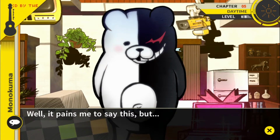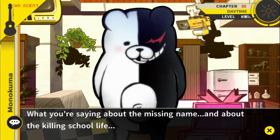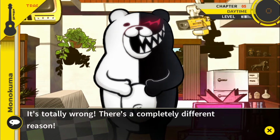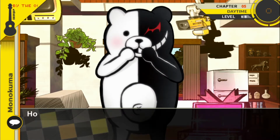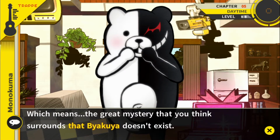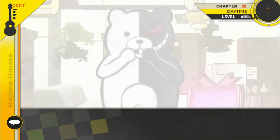Well, it pains me to say this, but what you're saying about the missing name and about the killing school life, too bad! It's totally wrong. There's a completely different reason. A different reason? You're getting all riled up! How should I put this? You guys have been getting all worked up about that Byakuya for no reason. Which means the great mystery that you think surrounds that Byakuya doesn't exist. You're basing it on one person's cheap speculation.